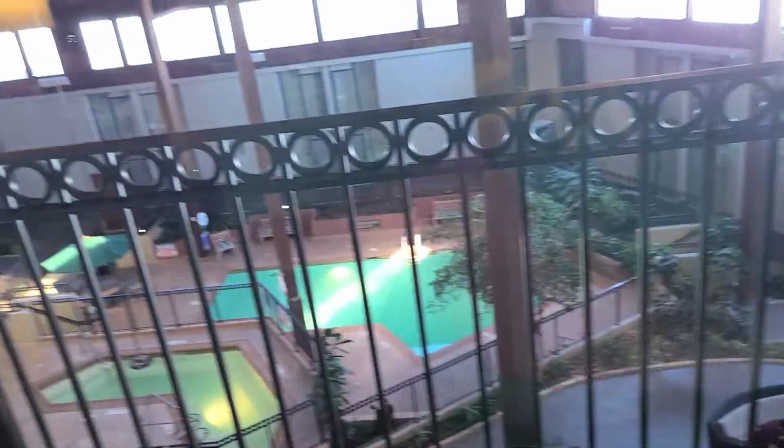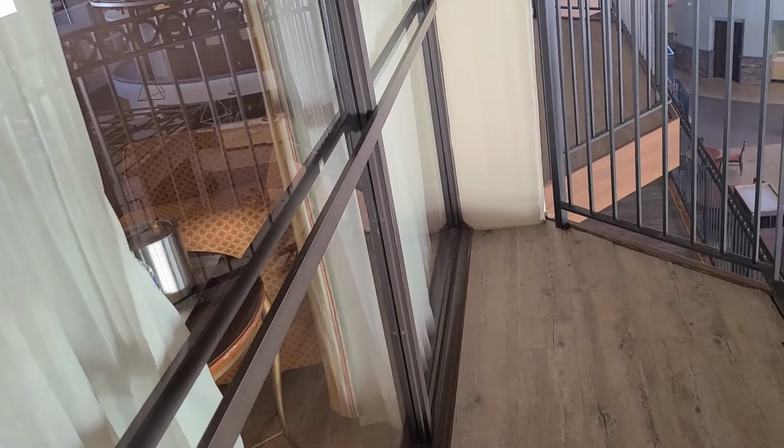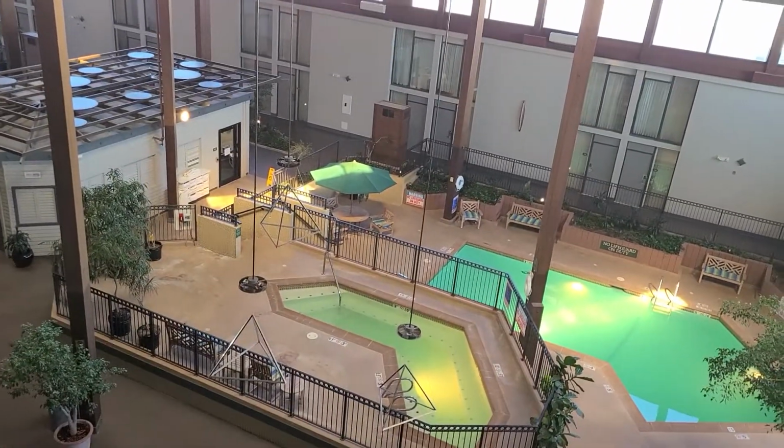And onto the view. I'm not sure where this door leads. Oh, wait, hold on. Can we actually go out on the balcony? We can. Oh my gosh. That is amazing. Is this going to lock behind me? If it does, I'm screwed. You know what? I'll put this. Okay, so there's a balcony apparently. That's pretty cool. I have never been in a hotel that had that.